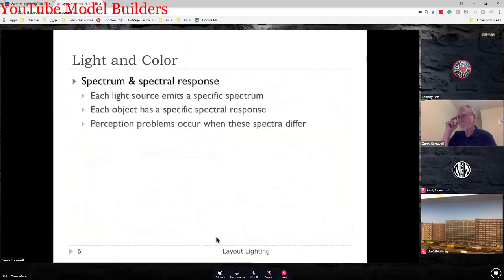So each light source that we use emits a specific spectrum, and there's no such thing as a perfect artificial light source. No matter how the marketing department might try to fool you by telling you it's like daylight, or natural, which is a word that shows up in a lot of marketing, that's actually also referred to as snake oil. It's to get you to buy a product. It's not true, because there is no artificial light source that represents daylight.